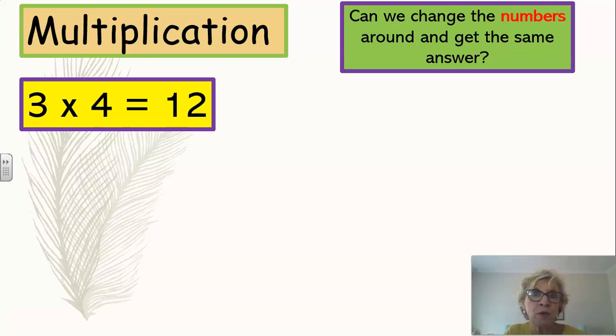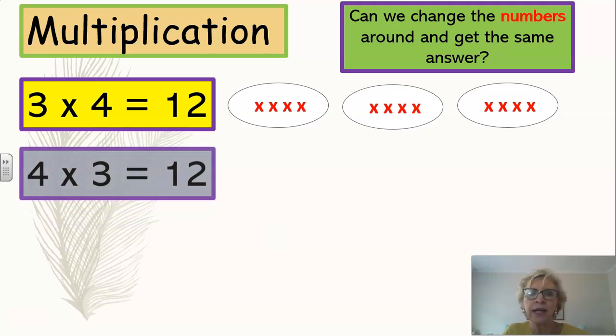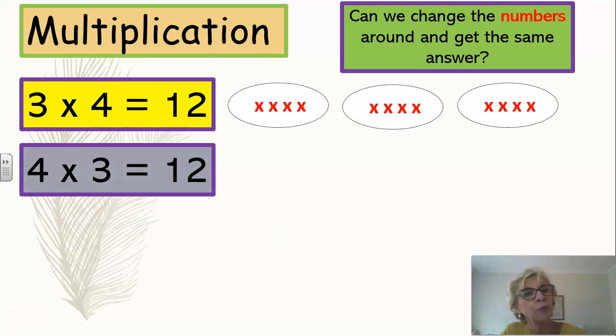3 times 4 is 12. You know that because you know your tables because you're clever. And there I have 3 groups of 4. And if we add 4 plus 4 plus 4, the answer is 12. Now, if I swap my numbers around, so if I swap 3 and 4 around, do I get the same answer? Well, I have to prove it, don't I?